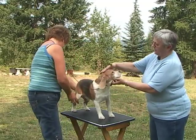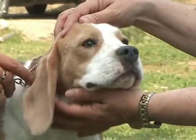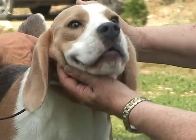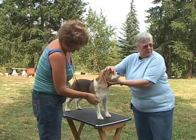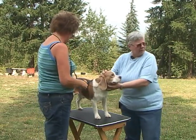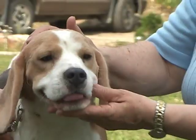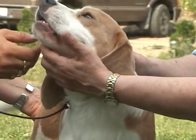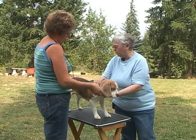I want a slight stop, but not pronounced. I want a soft eye, fairly large eye and a soft eye. Moderate length of muzzle, not long, but not blunt either. I want a fairly blunt face looking at it, tight, fairly tight through the lips and flews. I don't want a lot of floppiness through the flews.